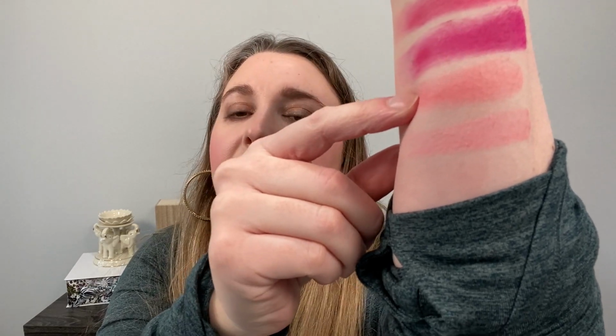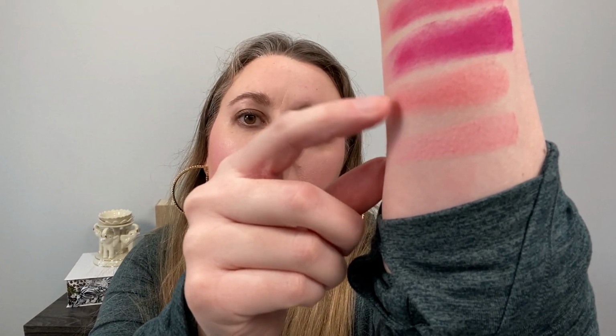And I'm gonna move down here. I'm gonna swatch another one, the SISLEY, right underneath that. So here's the SISLEY. So you can see here that the Patrick Ta is a little bit warmer than the SISLEY. There's a little bit more of a peachy coral tone to it.